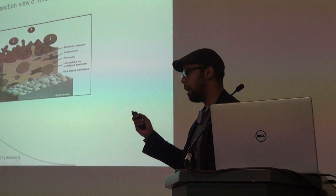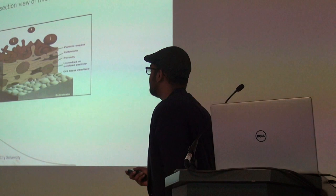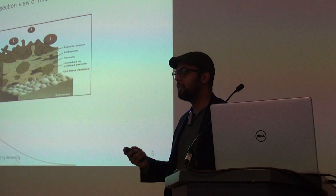Also, I'm going to do laser treatment. I'm not going to stop just at replacement with the nanostructured coating. The laser treatment has a lot of benefits, to get rid of some coating problems like the porosity and unmelted particles.